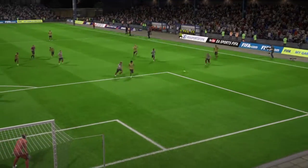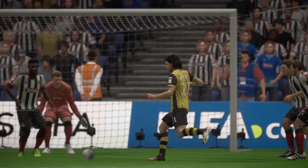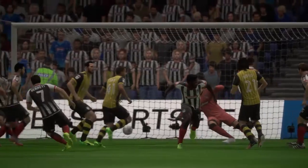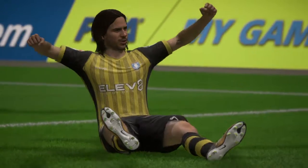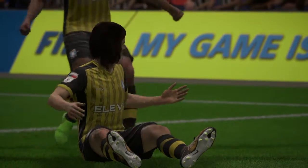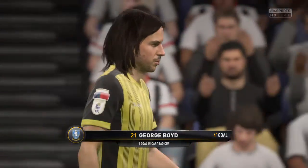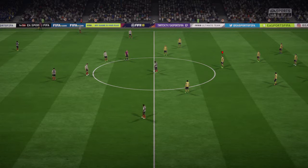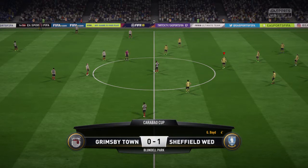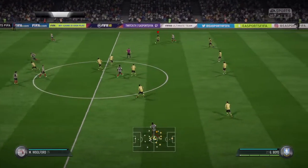And here he was, faced by the goalkeeper, that was the challenge, in you go. Easy as you like. It looks easy, doesn't it? But I can tell you it's not. You have to be at the top of your game to try it and to convert it. Sheffield Wednesday in front. Goal for Sheffield Wednesday, number 21, George Boyd.